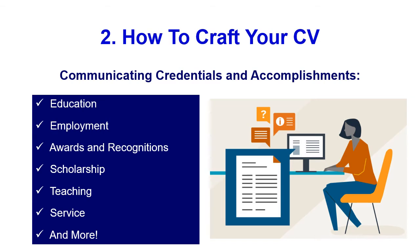as well as your teaching, the courses you teach at the institutions that you teach, the mode of delivery, as well as the roles you might have, curriculum development, as well as service, such as things that you do at the university, department, college, professional, and community levels, things like elected leadership positions, committees, serving on editorial boards, doing reviewing, and so much more.